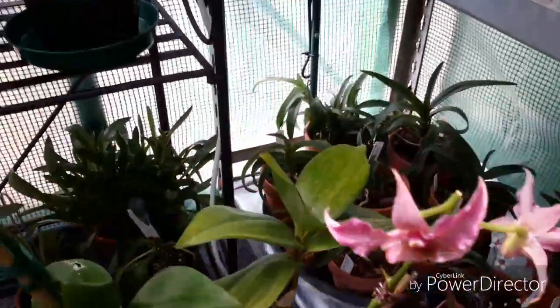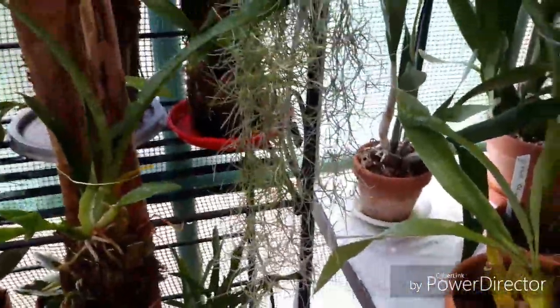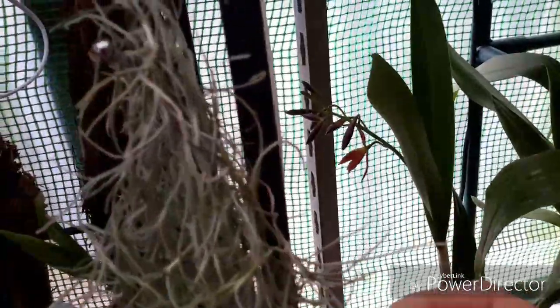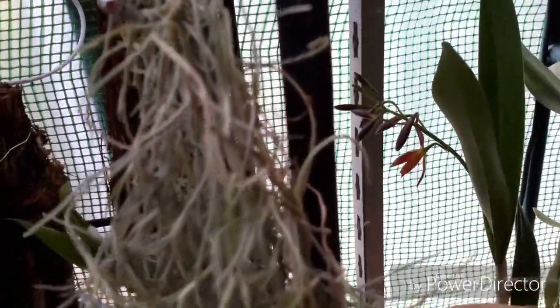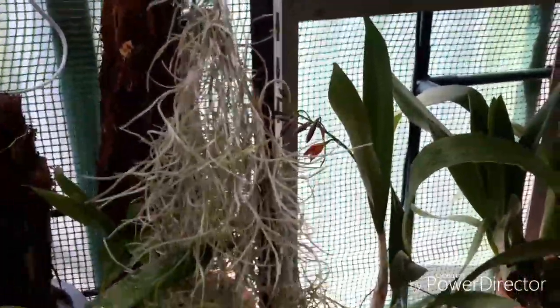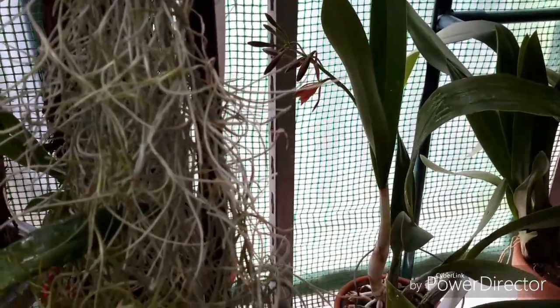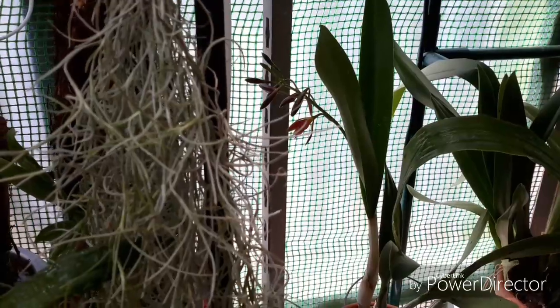What else have we got going on? Oh yes, something else. Got to get up. So the Epicat Dora, can you see it back there? It's just starting to open its flowers now. I'm not going to move it. I've kept it in that position. It seems very happy there. When it's in flower, when they open up, then we'll bring it out and we'll have a look at it.